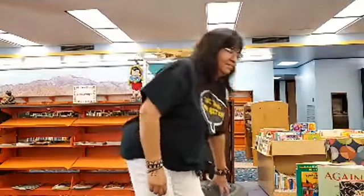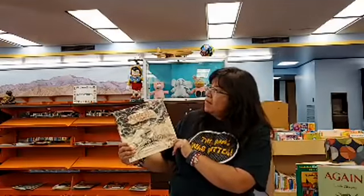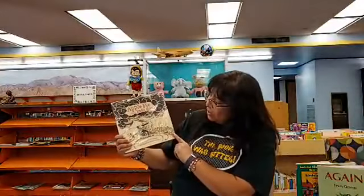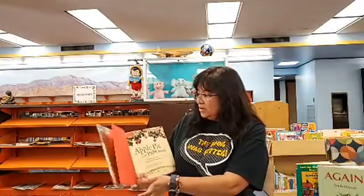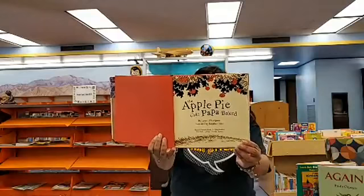Fluffy has so much fun with that song. All right, our next story is going to be The Apple Pie That Papa Baked. This story is written by Lauren Thompson and illustrated by Jonathan Bean. Our story can be read to you with permissions by Simon & Schuster Books for Young Readers.